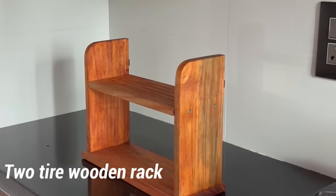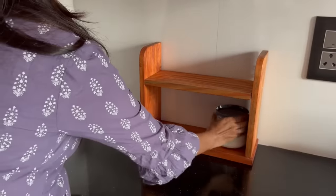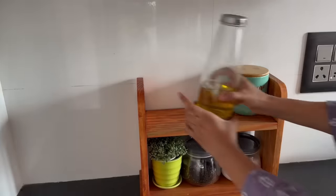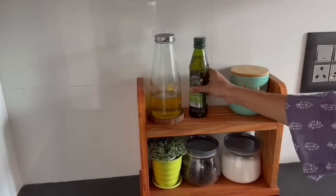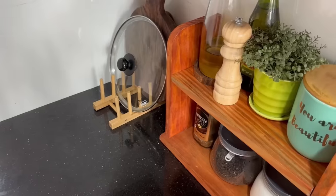A lot of you ask me about this wooden two-tier rack. Here it is. The two-tier rack utilizes vertical storage, it is well built and has a wooden look that enhances the beauty of the kitchen.